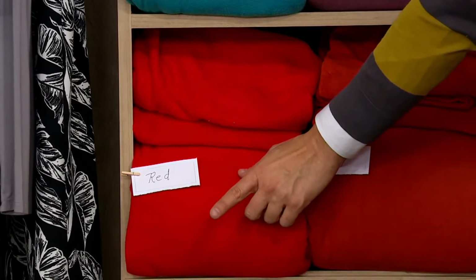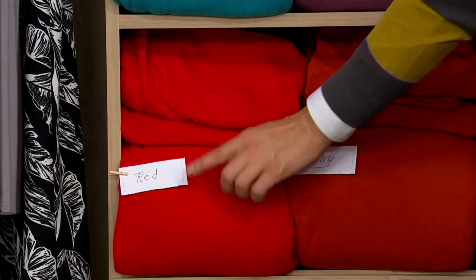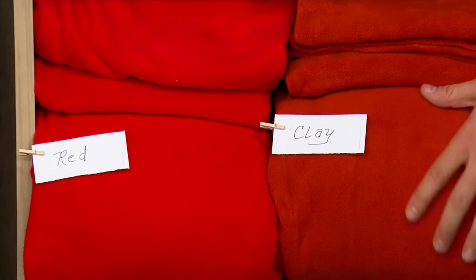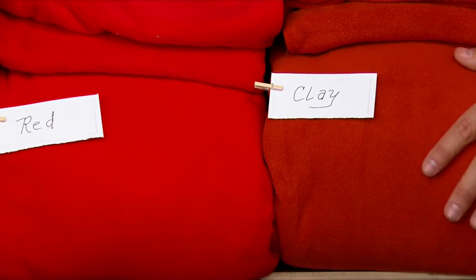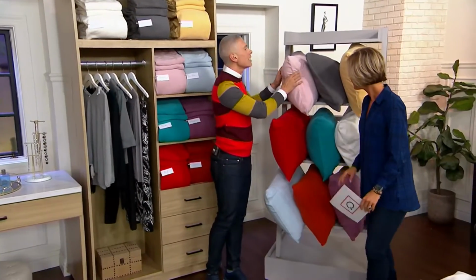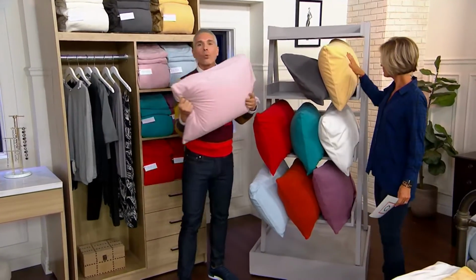We have beautiful pillowcases to go along with this. I'll bring them out in a little bit and show you that. And then we have the clay, which is so, again, rich and handsome and makes your whole house feel like fall. It's redecorating, but more than anything, do you know what this is? This is rethinking the way that you sleep.